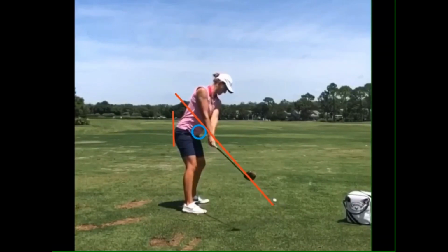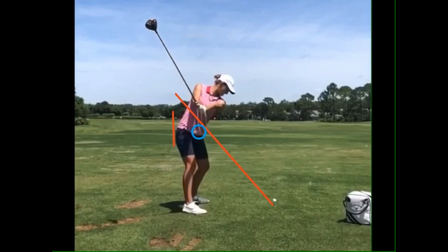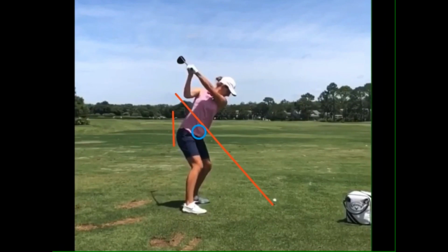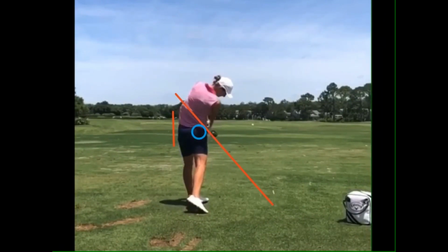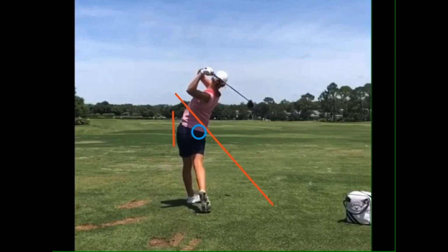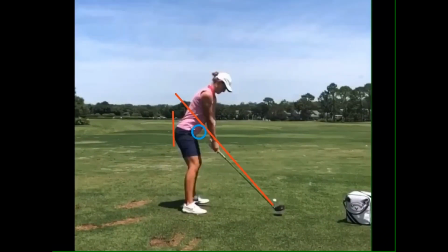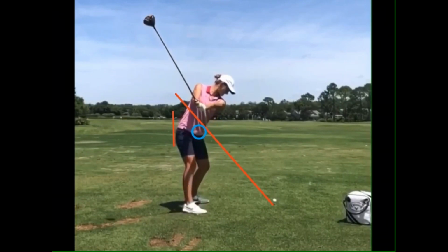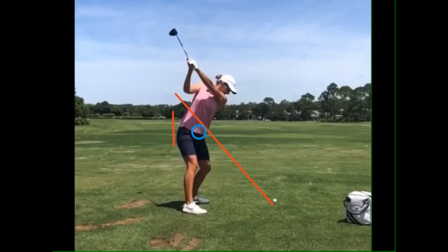One thing I really love about her swing is that it's very simple and very dynamic. She's actually, I think, third right now in driving distance on the LPGA Tour, which is awesome. Everyone who has seen her hit golf balls says the ball doesn't move much. She hits it very straight, so it's a very impressive move, especially for a long hitter.